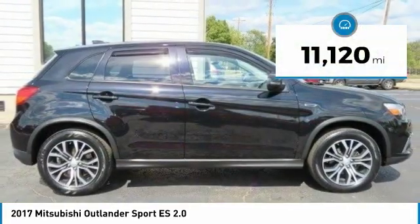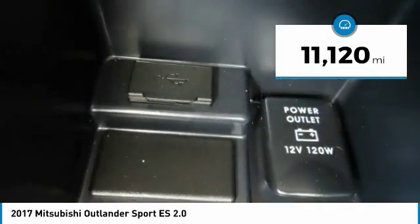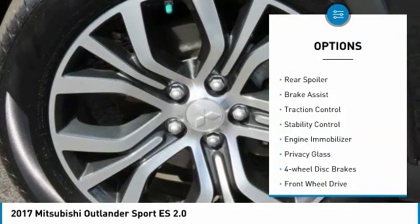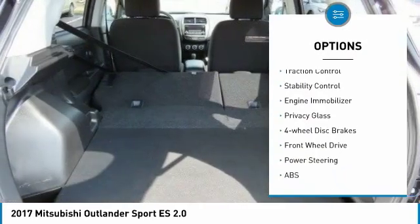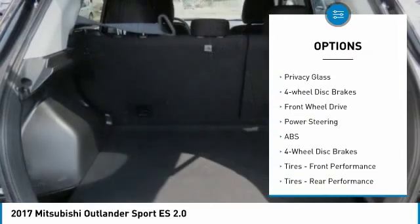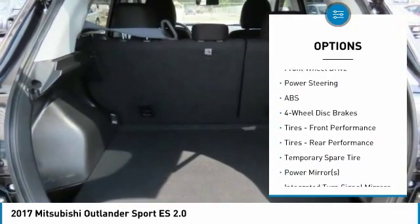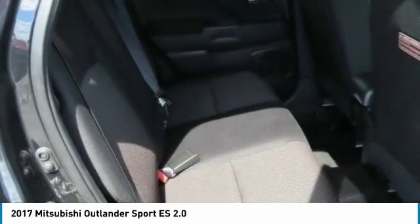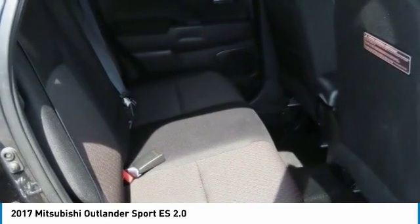This vehicle has less than 15,000 miles. Here are some of this vehicle's great options: heated mirrors, aluminum wheels, rear spoiler, brake assist, traction control, stability control, engine immobilizer, privacy glass, four-wheel disc brakes, FWD. Your new ride is just a phone call away.